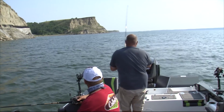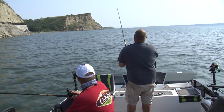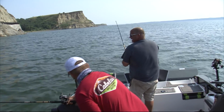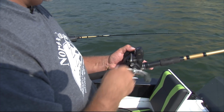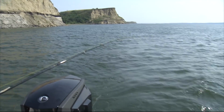Oh yeah. It's a better fish. Better fish? Yeah, it's not huge. I'll let you know when I get close. Okay. No head shakes yet, but coming in pretty heavy. It's kind of staying down, isn't it? It's not water skiing, so.